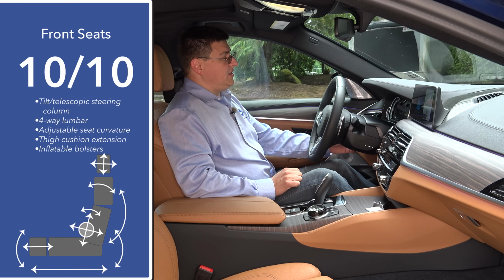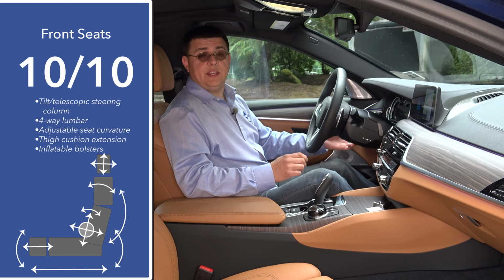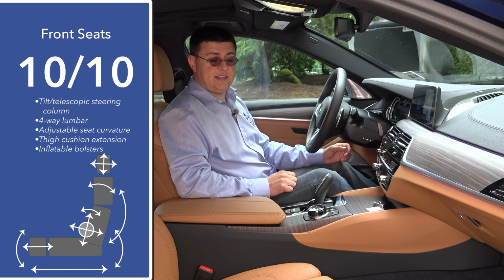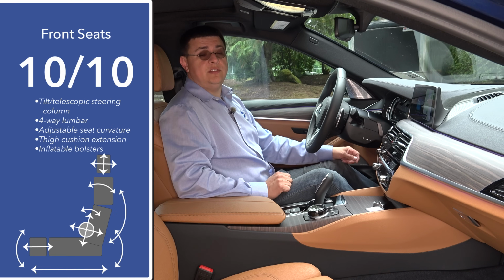The tilt-telescopic steering column is electrically operated, and it is linked to the seat memory as well. Unlike some vehicles in the luxury mid-size sedan segment, the passenger seat has exactly the same range of motion as the driver, and it also has a 2-position memory.